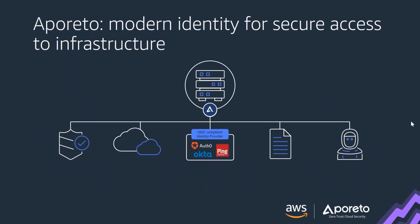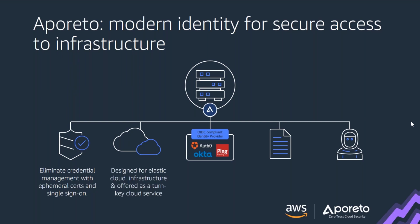So with Aporeto, what we're doing is modern identity for secure access to infrastructure. We talked about static keys. Getting rid of credential management is number one, so being able to move towards single sign-on capabilities, right? Anytime you log into a virtual machine, you move through a single sign-on process. And I'm going to demonstrate this to you as part of our demo towards the end of the deck.